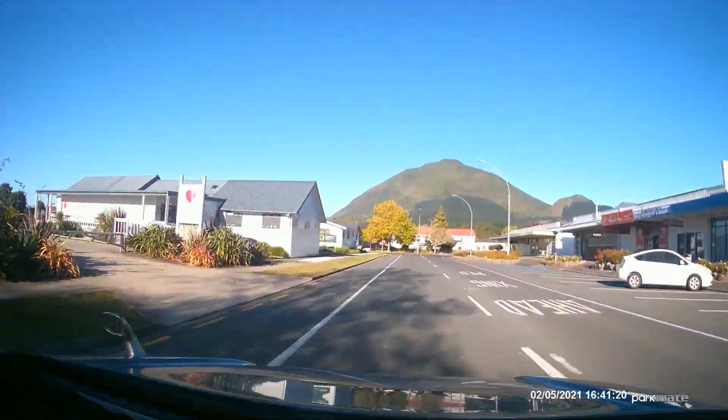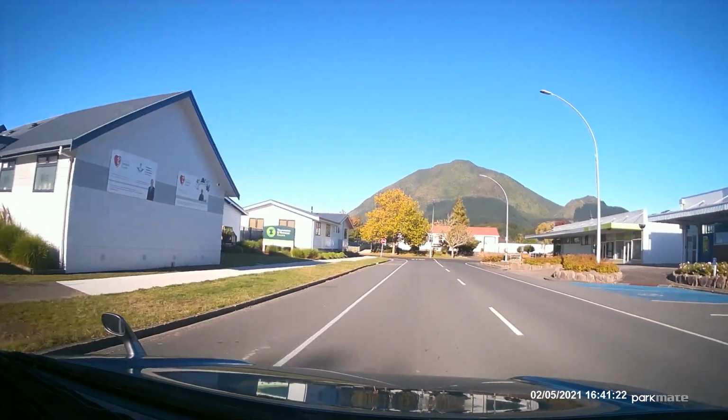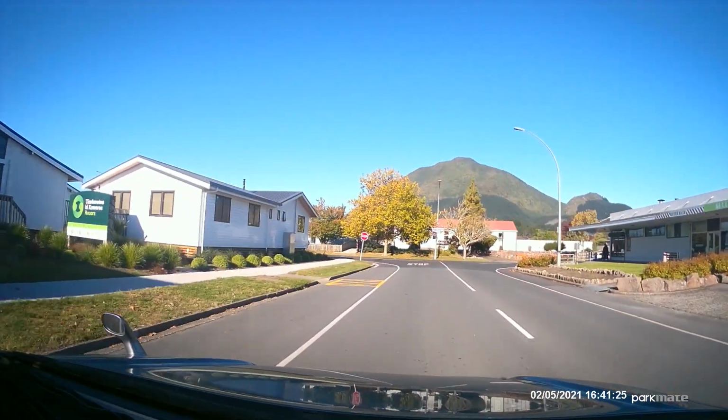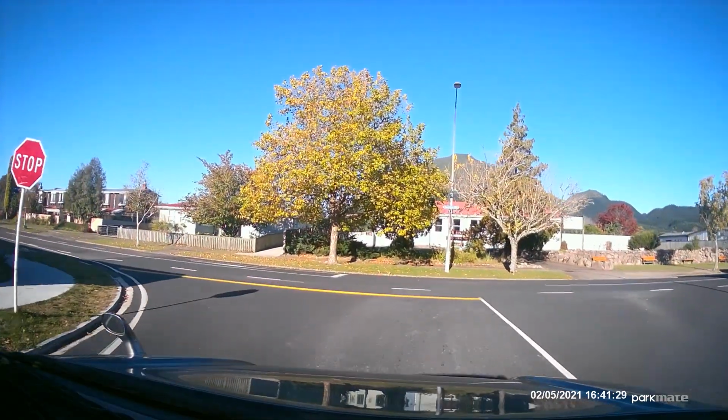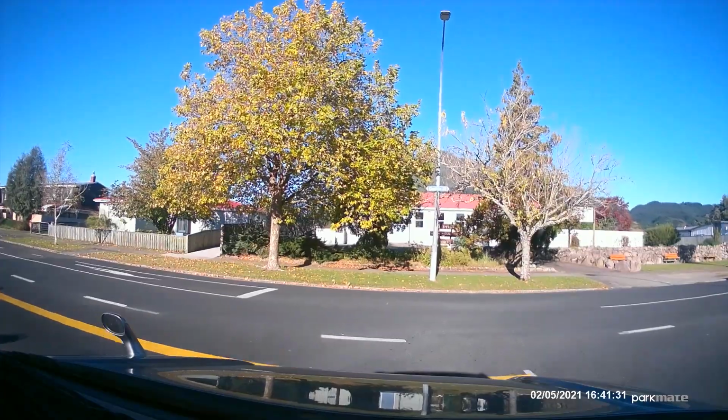Sadly, today the central area is but a shadow of its former self. As an example, when we turn at the T-junction coming up, look at the row of mostly boarded up shops on the right.